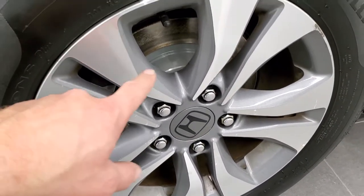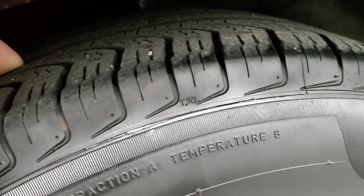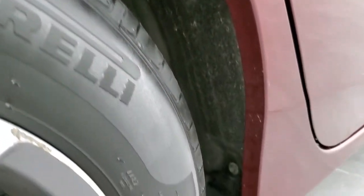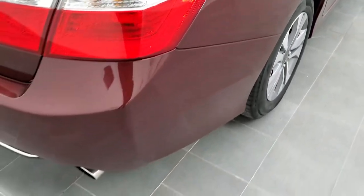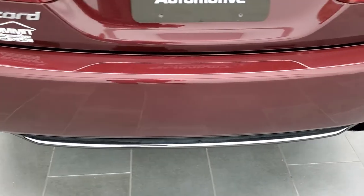You can see that those back brakes are brand new as well. Back tires actually have a little bit more tread than the fronts, I'd say probably 50-60%. And take note that there's no major corrosion or anything on the wheel wells. Very nice condition. This car does have right around 105,000 miles, if I remember correctly. Rear bumper is in nice shape.